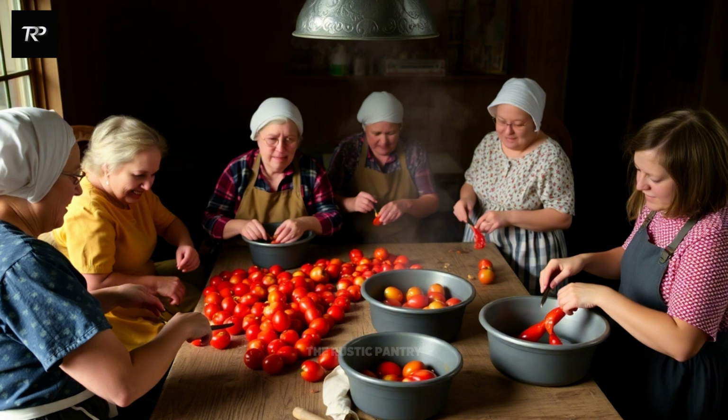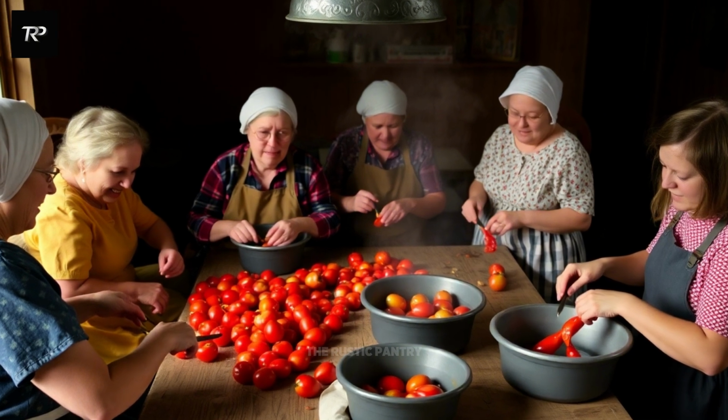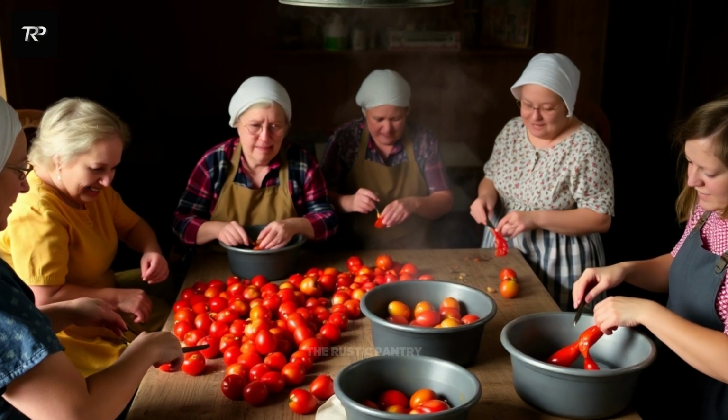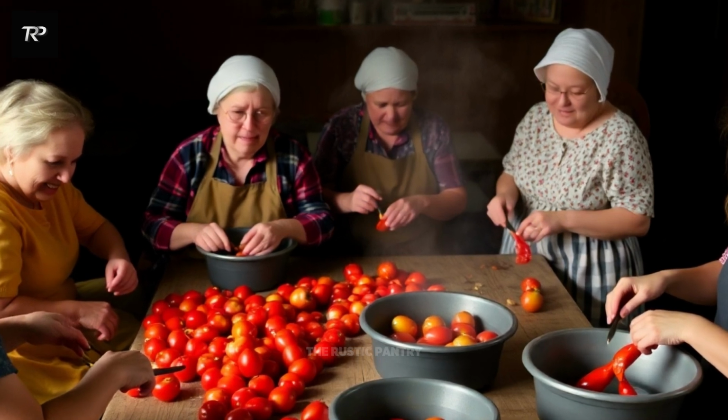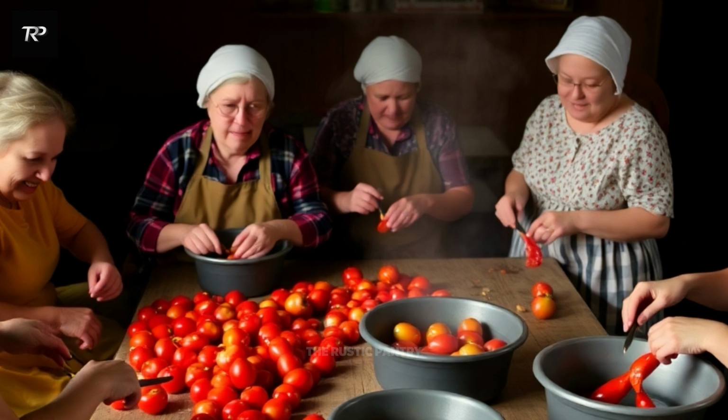They peel without rush, without complaint. Every tomato treated like it matters. And it does. Each one becomes part of something bigger. That's the quiet magic of it.